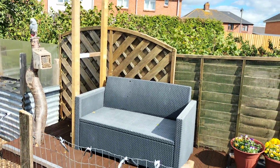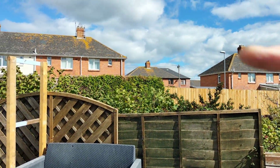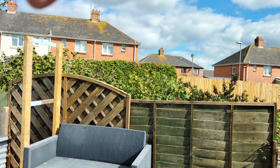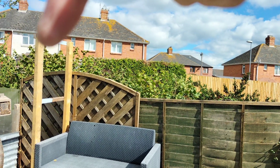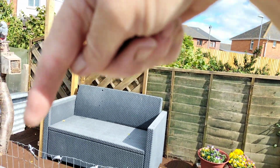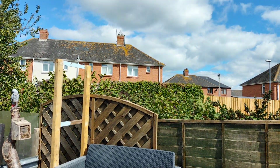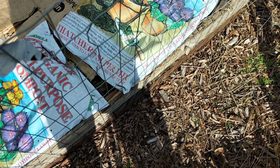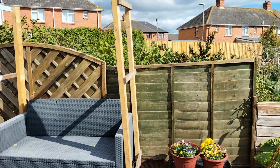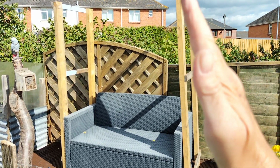So now I need to get the other side done, and then I can attach a top to it. And then once I've done that, before I go any further, I'm going to attach it down on the base there. So let's get on with that. Okay, so I've made the other side and I've just leant it against there.